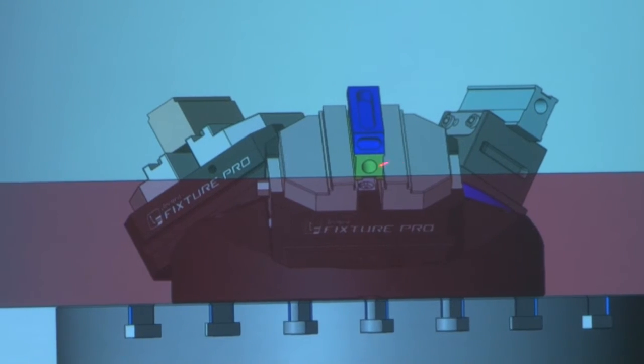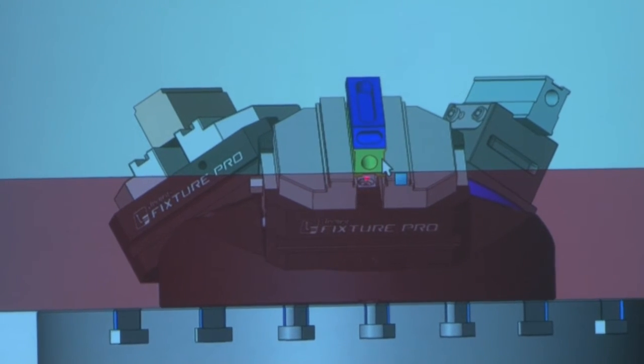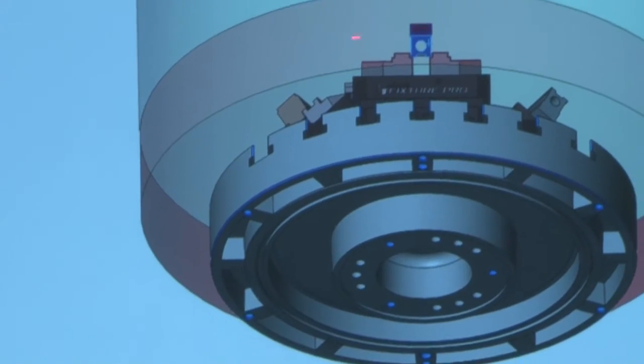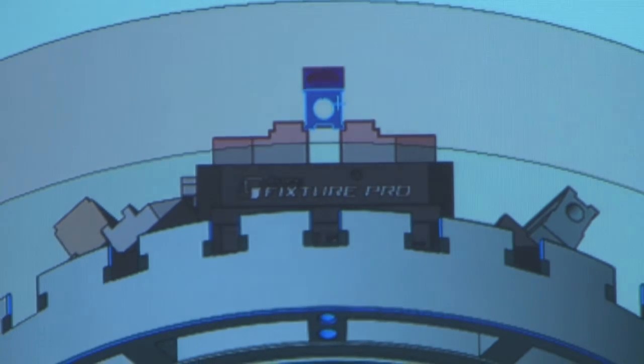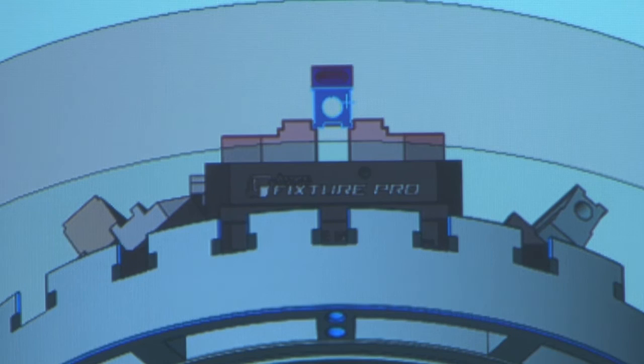See this hole right here? If you tilt that up, it's in the dead zone. See that, we're in the dead zone there. We got this thing all done, and we think it's great, and we're not going to be able to get to that hole because it's not going to be able to go in there.